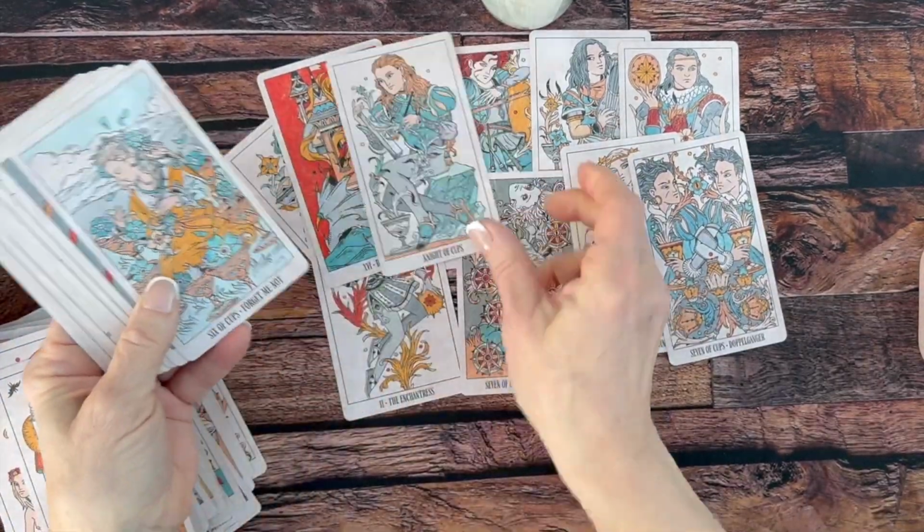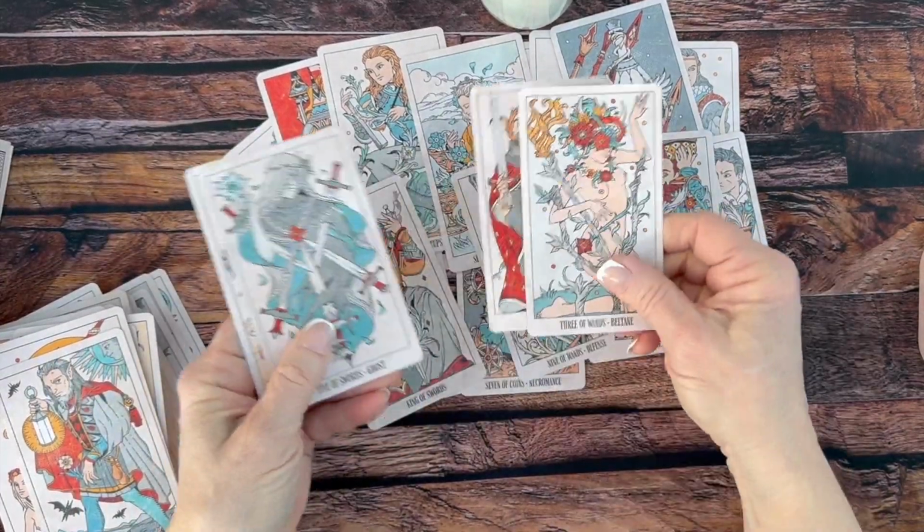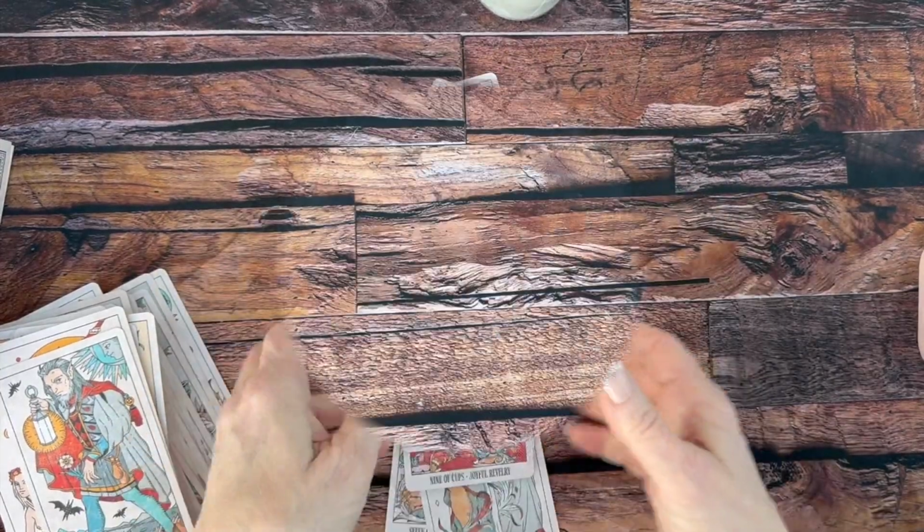So I thought it would be a fun thing to use. It comes with a little coin too. And I don't always end up using those that much.